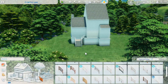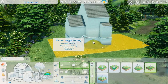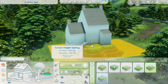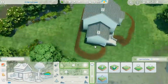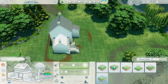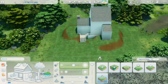Anyway, this home is for a family of 5 or 4 or 3, depending on if you want people to share beds or not, but it's 3 beds, 2 baths, and it's a little bigger than I usually build my cottages just because I usually like my cottages to be really cozy and a little tinier, but I think it's still cozy despite being a little bigger. You'll have to let me know what you think.